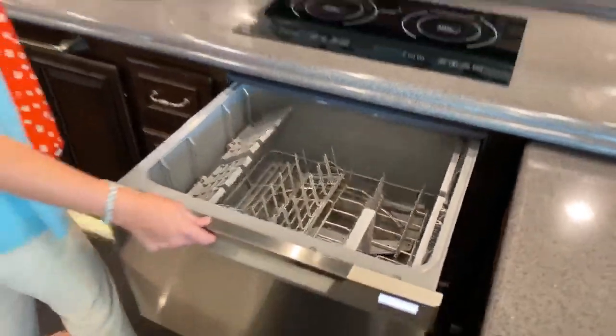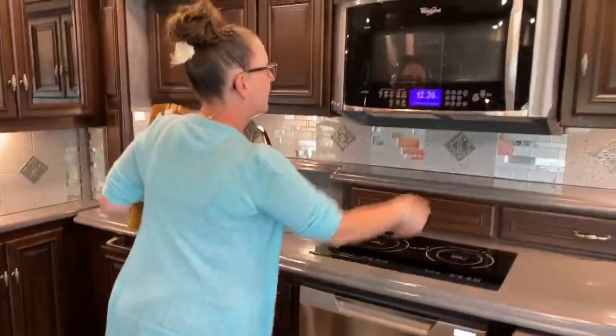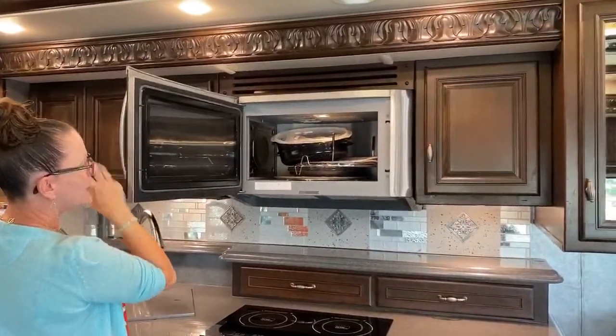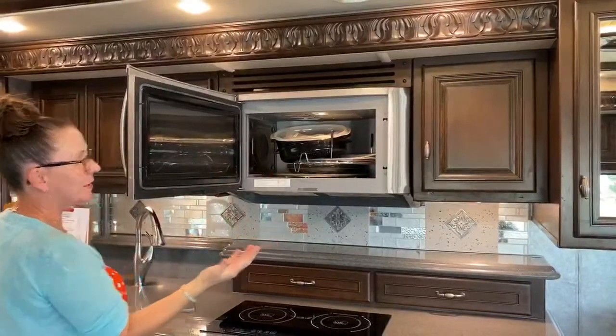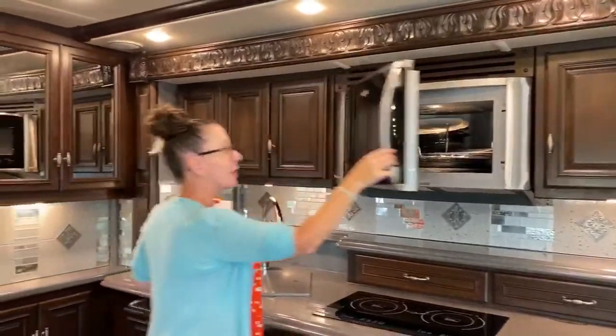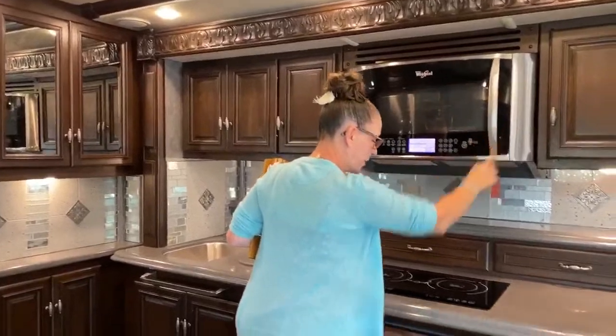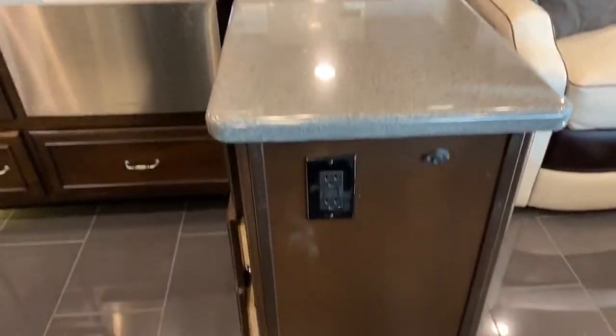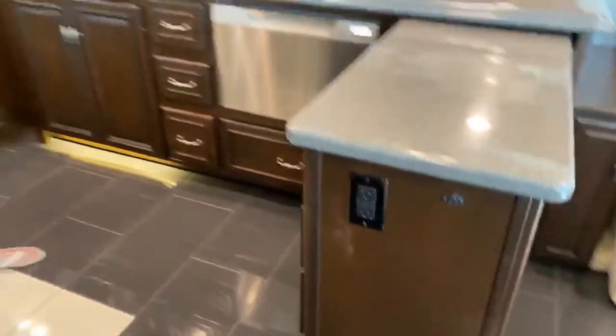So we've got a really nice dishwasher, huge microwave oven, and you'll notice everything's in here still. This coach was used very gently by the previous owner. They took great care of it. They came in and picked up another RV last week, so you're getting a really fresh look at it.